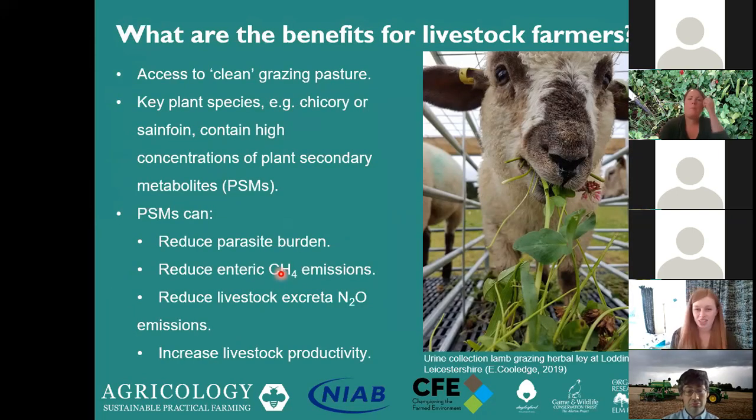So what are the benefits for the livestock farmers in terms of working with the arable farmers? We've already heard a little bit from Andrew, one of our farmers on the SARIC project, and he's discussed the benefits that his sheep have had. Livestock farmers in particular gain access to clean grazing pasture, so pasture of an arable field that has reduced parasite burden. So it reduces the likelihood of them gaining gastrointestinal parasites. And in particular, if a livestock farmer decides to work with an arable farmer that's using a herbal ley, you gain access to the benefits of the herbal ley for livestock.